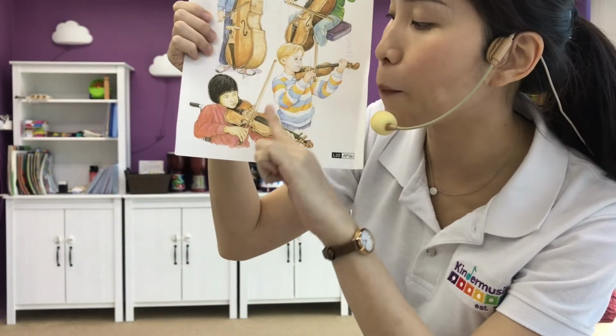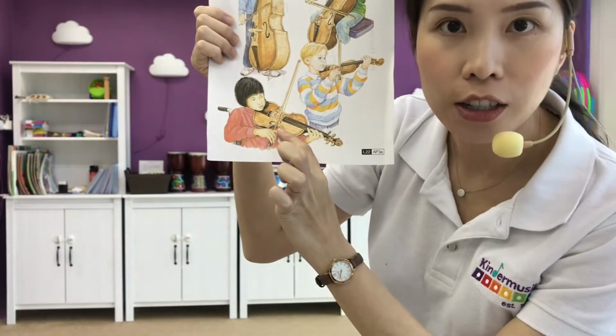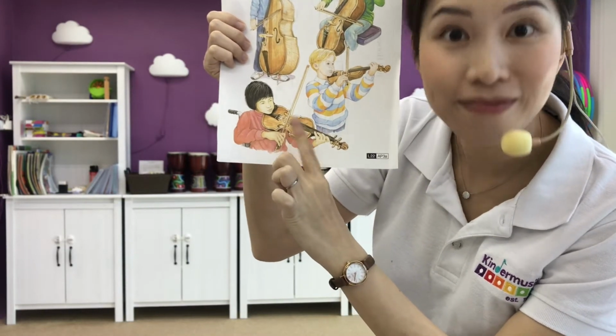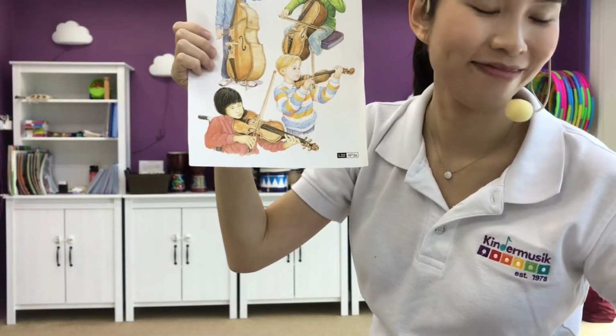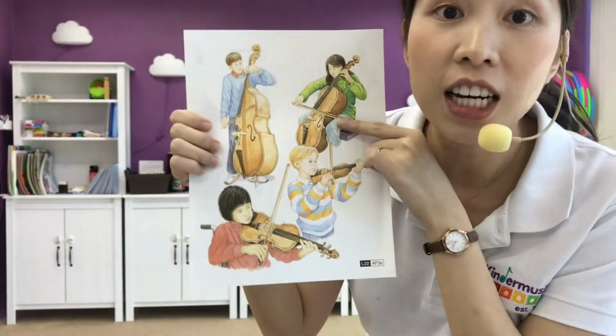Viola is a slightly bigger violin. We call that a viola. Do you hear that? Now let's listen to the sound of a cello.